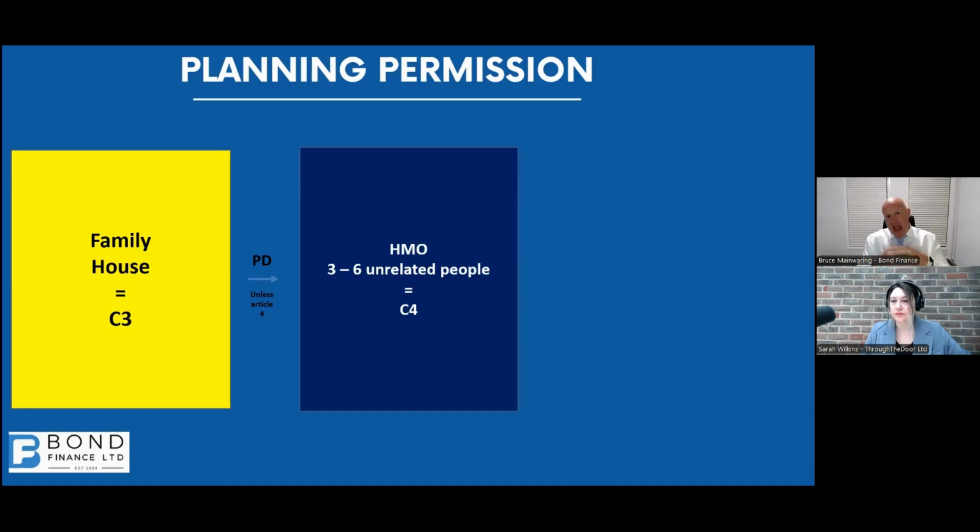Now, some boroughs and some counties and councils have basically put in an Article 4 directive where you need to get planning permission to build or run an HMO. And that's called an Article 4 directive. Now, most people think an Article 4 directive is a bad thing, but it's actually quite a good thing if you're a professional landlord, because it creates scarcity value and drives up the value of the property. So you can actually get a yield-based valuation instead of a bricks and mortar based valuation.